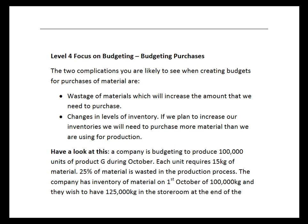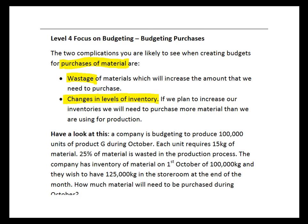Very likely you'll see several tasks asking you to come up with forecast figures. And when we're looking at budgeting for purchases of materials, the two complications that students tend to find a bit difficult to deal with are wastage and changes in inventory. You can imagine in any production environment there'll be scraps, off-cuts, defects and breakages. Basically a lot of material will end up in the bin. If you have wastage of materials, you will need to purchase more than you're actually planning to use, because you need to account for the amounts that are going to end up in the bin. As well as wastage, we need to think about changes in the level of inventory. If you want to increase the amount of inventory in your storeroom, you'll need to purchase more than you were planning to use. Well, let's have a look at a little example.